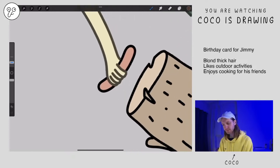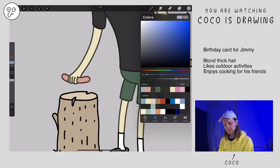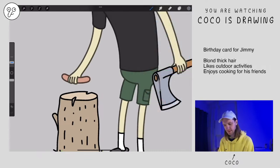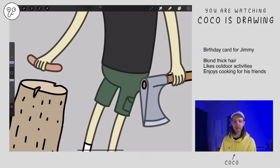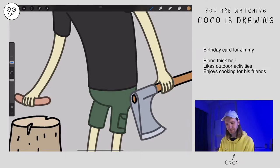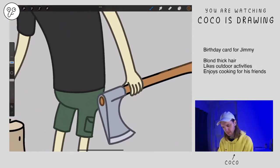So then I just go around here. Do this. Color stuff, as I was saying. Sampling a color, going down. I wouldn't do this if I have like a really tight deadline, but while I have some time here, we might as well do it.